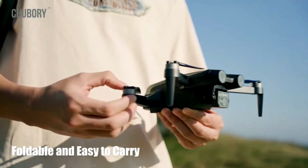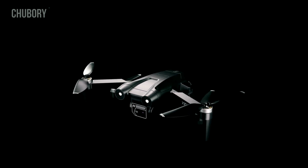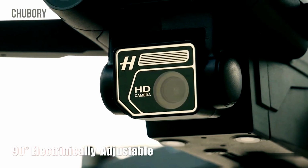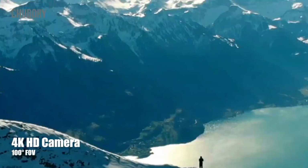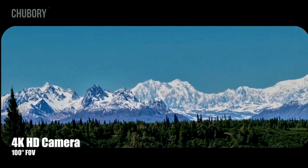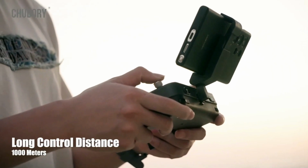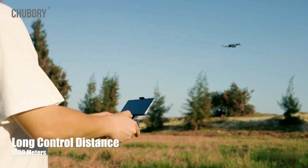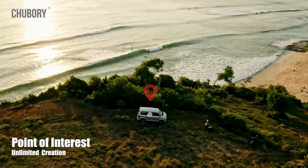With its sleek design and advanced features, this quadcopter is perfect for beginners and experienced pilots alike. Equipped with a high-definition camera, the Chuburi X10 captures stunning aerial footage and crystal-clear photos, allowing you to document your adventures with ease. The built-in GPS module provides precise positioning and navigation, ensuring stable flight performance even in challenging conditions.